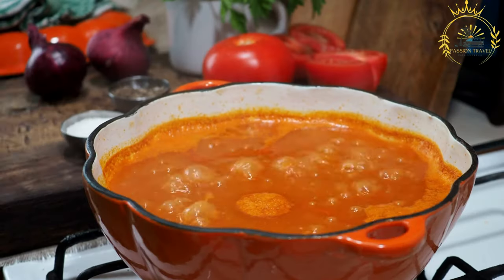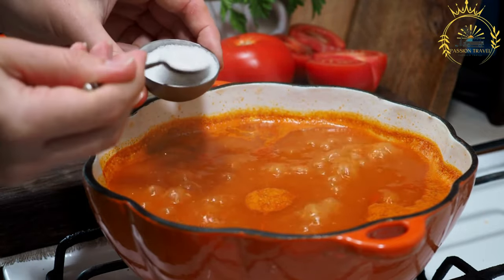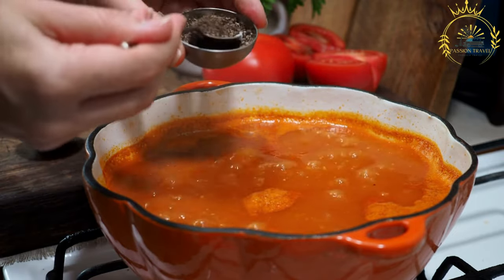Okra soup is a beloved dish in Equatorial Guinea and other West African countries, where it is enjoyed as a comforting and nourishing meal. Its thick and hearty texture, along with the combination of vegetables and meat, makes it a satisfying option for locals and a delightful introduction to the flavors of West African cuisine for visitors.